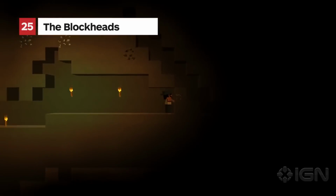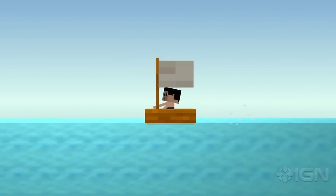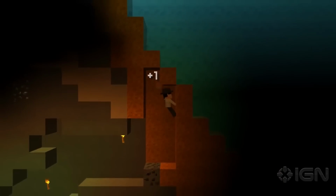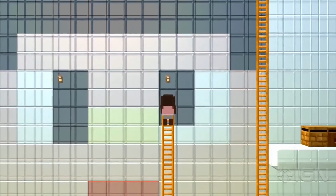The Blockheads starts off as a 2D take on Minecraft, which is already pretty awesome, but the more you play, the more depth you uncover. The hook is that you can actually control 5 unique characters at once. You can queue up hours worth of tasks for them, close your phone, and then when you come back, stone will be mined, crafts will be completed, food gathered, and more.